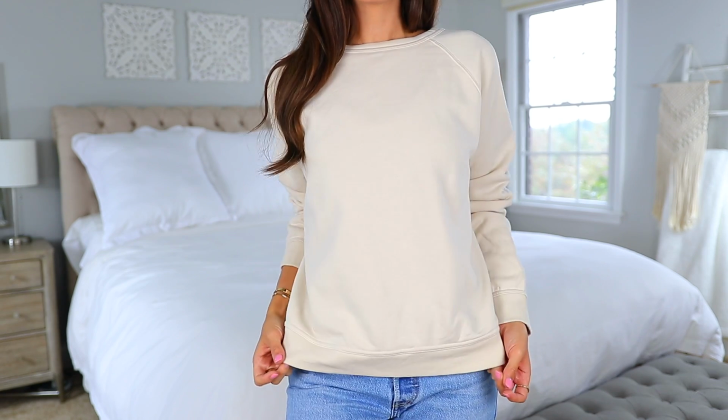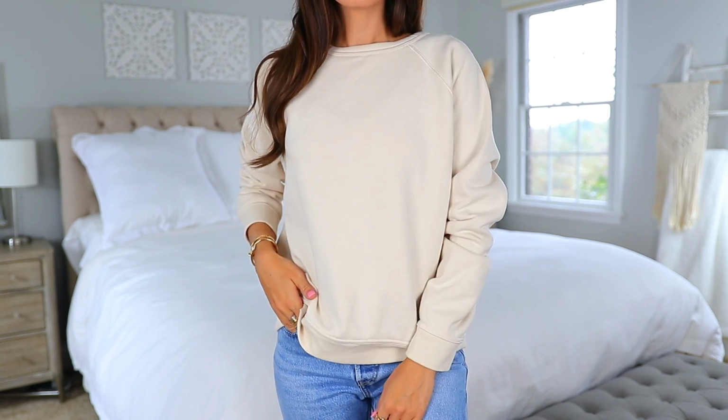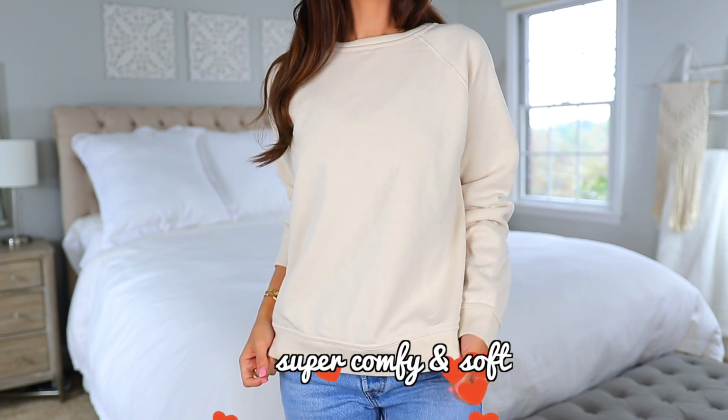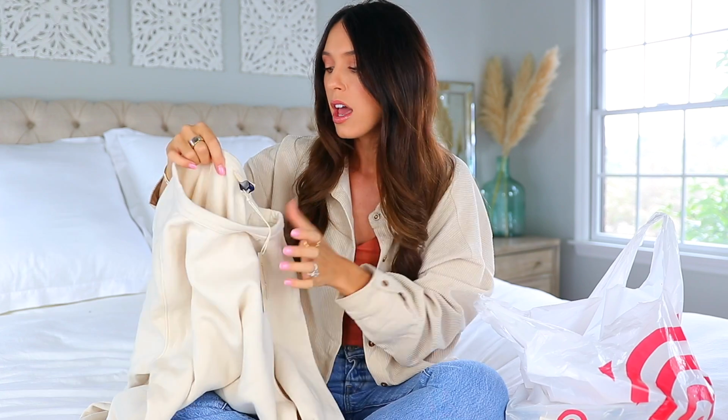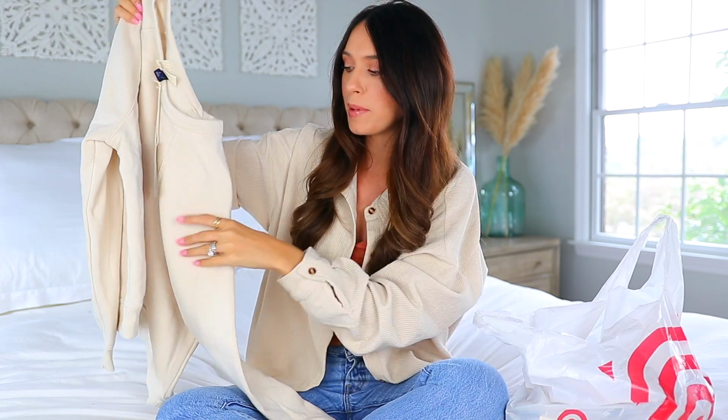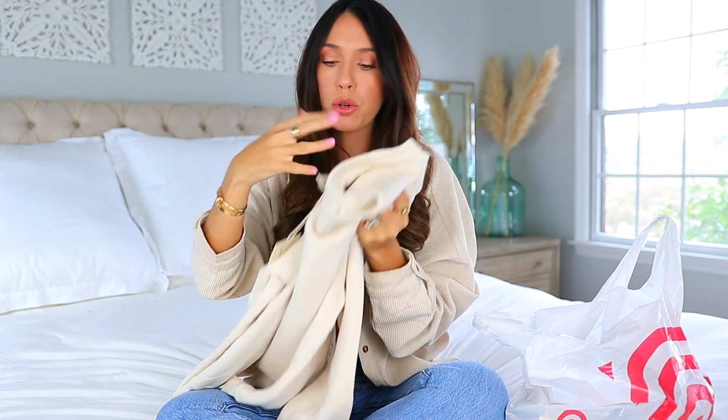I just love this color. I mean, heck, I'm wearing it today. I just love this color so much. Again, it is by Universal Thread, but this one does feel a little thicker, and it feels even softer inside. It just feels so nice. I did get it in a size large. It's just super plain and basic, but sometimes those are my favorite crew neck sweatshirts to wear.